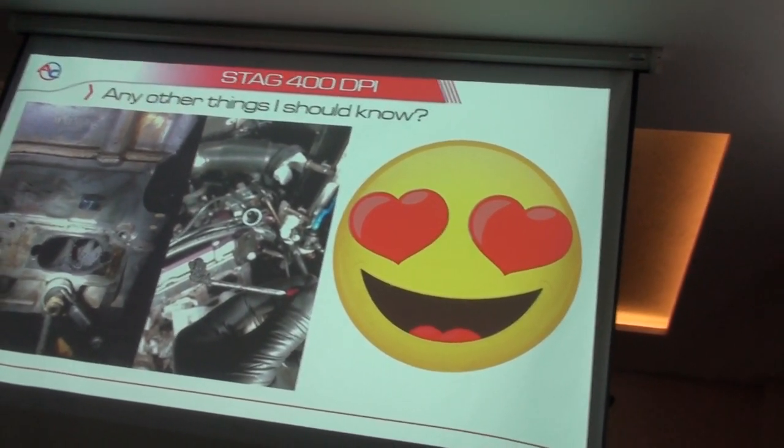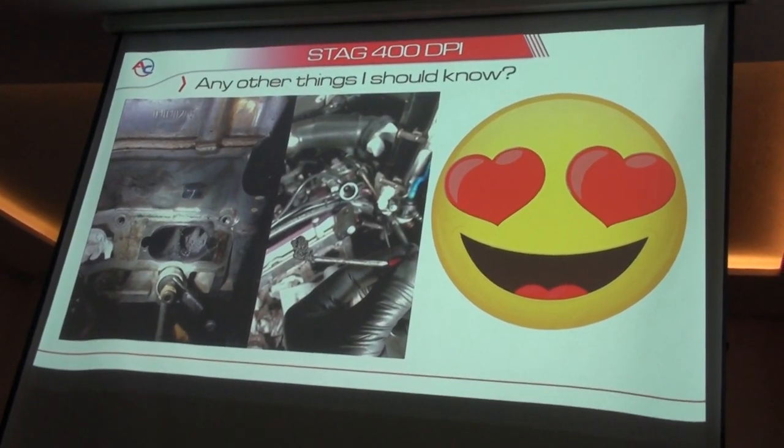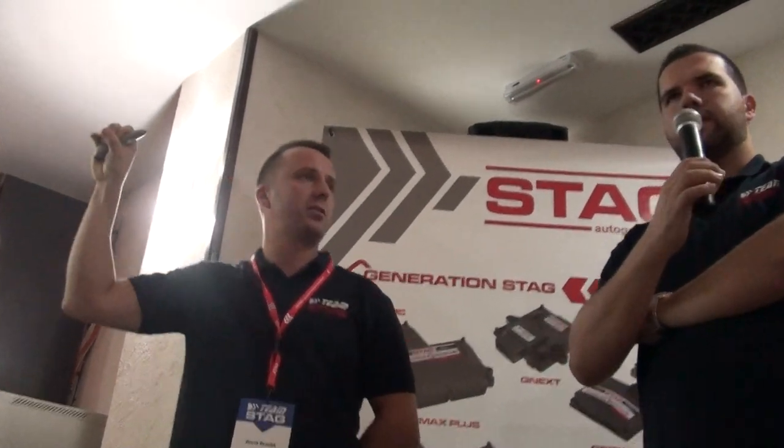And what is good after conversion? Excuse me, please, quiet. What is good after conversion? When we put the nozzle in the manifold and we start injecting LPG, LPG will start to wash the valves. We start to clean this manifold.